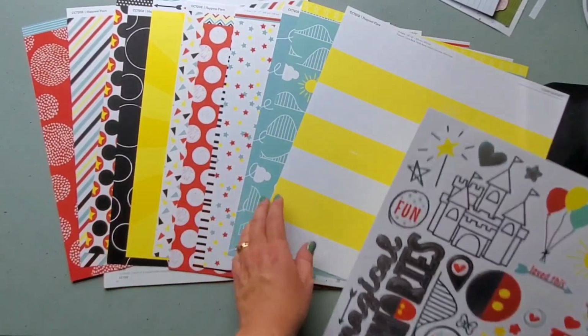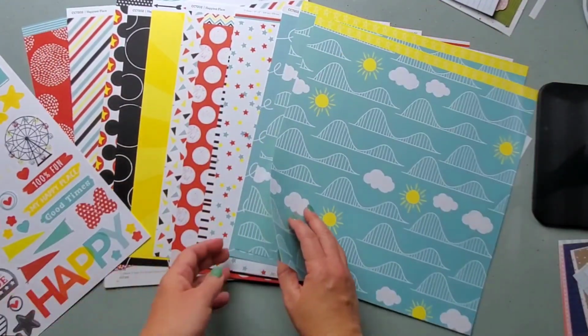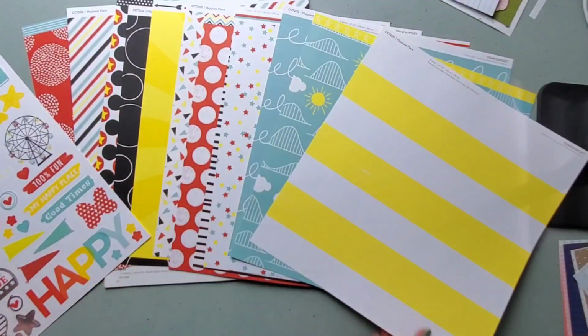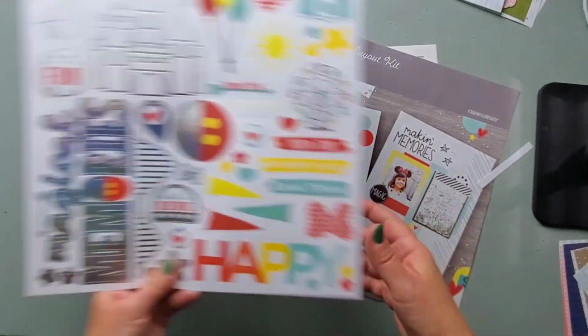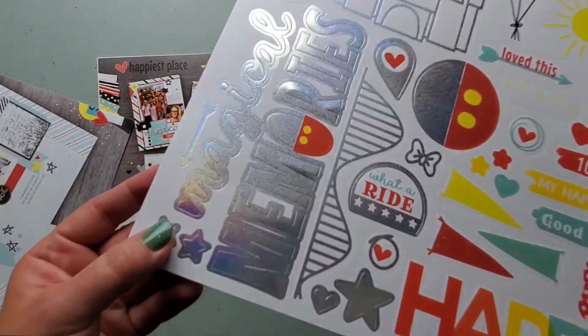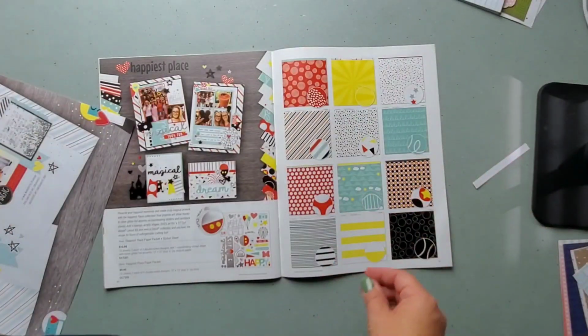So there are 12 sheets of paper. They are double-sided. I've fanned them out so that you see both sides. So you get 2 of each one with a different pattern on the front and the back. And you can see how beautiful those are all together. You can mix and match and do whatever you want to with them. You can get it with or without the sticker sheet. These stickers have this beautiful gold or silver foil on them, making them very beautiful.